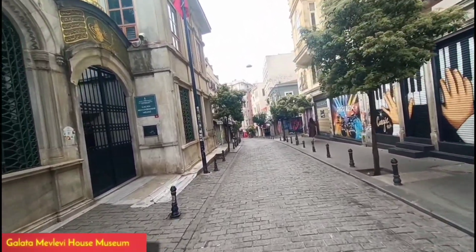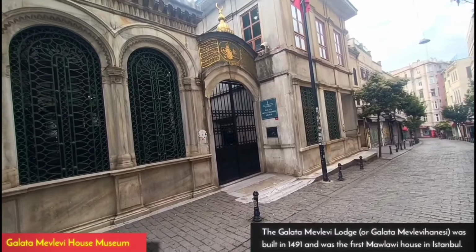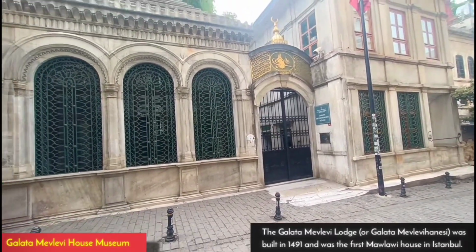The Galata Mevlevi House Museum was built in 1491 and was the first Mevlevi house in Istanbul.